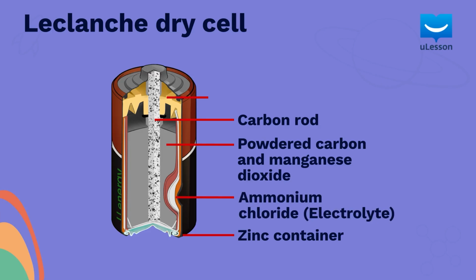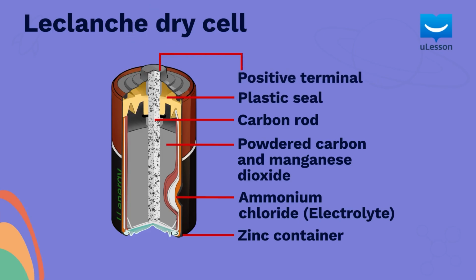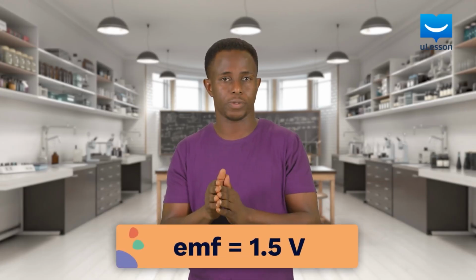The whole cell is covered by a plastic seal with space in its middle for a brass cap that covers the carbon rod and acts as the contact for the positive terminal. A cardboard disc separates the carbon rod from the zinc container. The electromotive force of a dry Leclanché cell is about 1.5 volts. The chemical reaction that takes place in the dry cell is the same as that of the wet Leclanché cell.